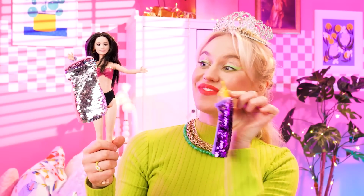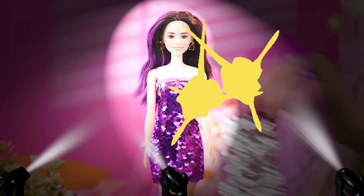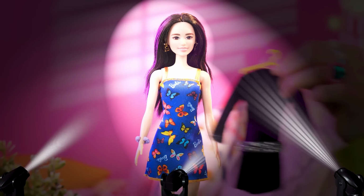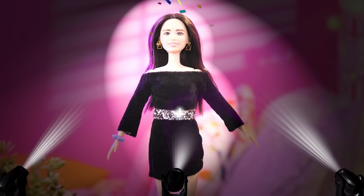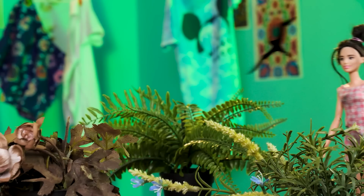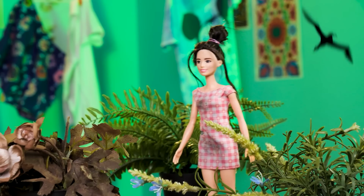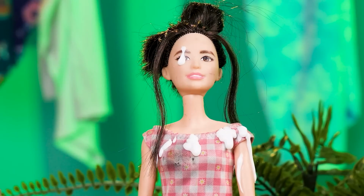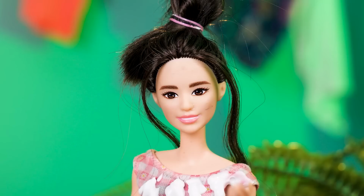Start with this purple one. Glamorous! Wow! Preppy! Elegant! I'm starting to feel like a proper rich doll now. Gotta poop in the forest. Why did you do it? Why? Just why?